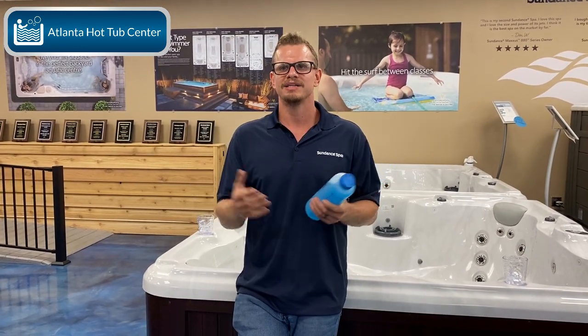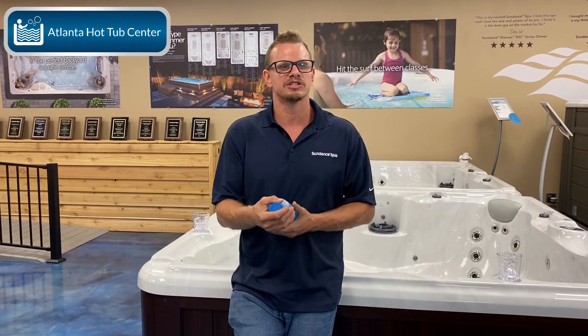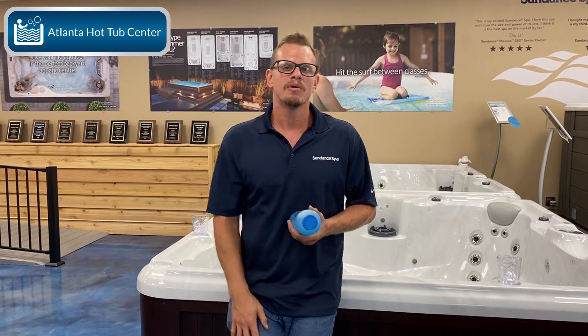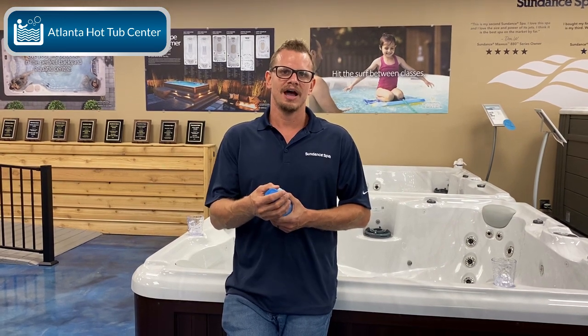So with that being said, the more circulation, the more your filter cycles run, the more you're going to limit, slow down the growth of bacteria in your hot tub. And what does that mean for you? Well, that means less maintenance, right? That means less of your time going out and having to maintain the hot tub.